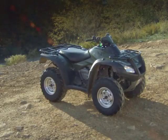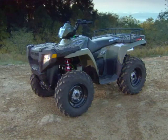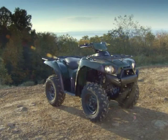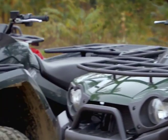That's why we went out of our way to take on the competition's best of the best, top-line models from every other brand. Honda's Rincon 675, Suzuki's King Quad 700, Polaris's Sportsman 800 EFI, Can-Am's Outlander 800 HO EFI, Kawasaki's Brute Force 750i. And then there's the Arctic Cat 700 EFI Automatic. They're all worthy machines, the best each manufacturer has to offer.